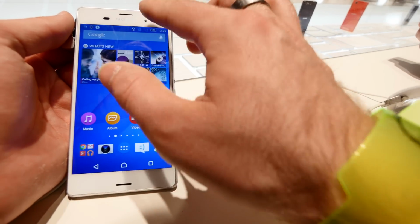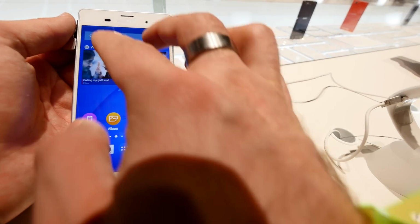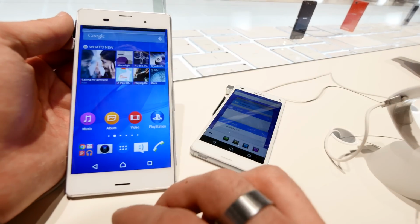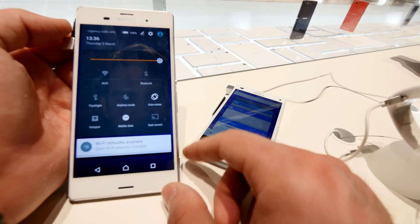If you do this with two fingers, because when you drag it down with one finger, you can only see notifications. If you do the same thing with two fingers, you should get right away to your quick options, which are quite nice.